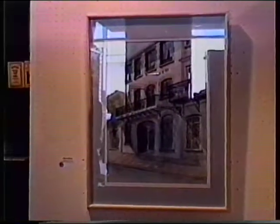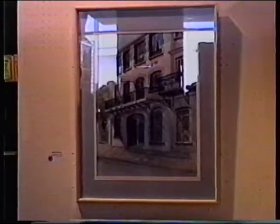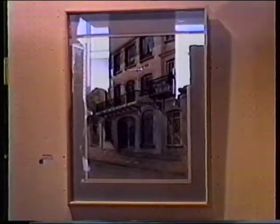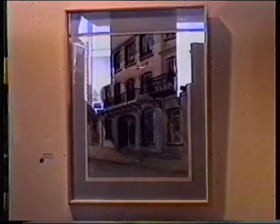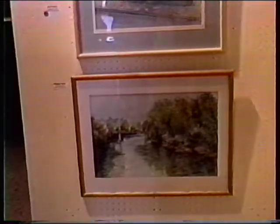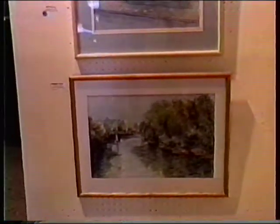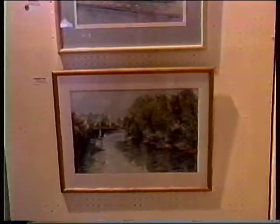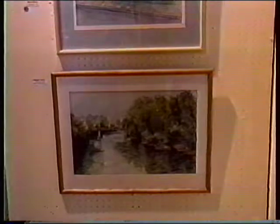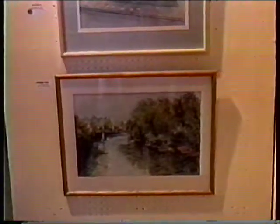This is in Martinique. We went on a Caribbean cruise, and those are very nice houses there, with a lot of ironwork. The lower picture is in Florida, in the Okefenokee, and there are a lot of alligators there. I was with my son there, and we painted a lot.